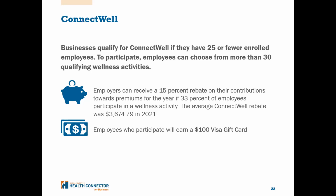If 33% of their employees actually successfully complete and submit an approved activity. Employees are incentivized also, they'll receive a $100 Visa gift card once their activity is approved.